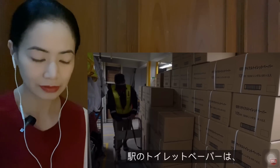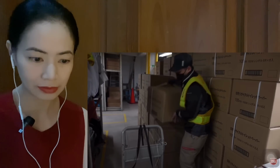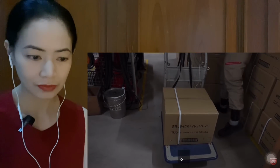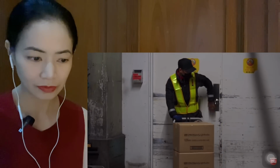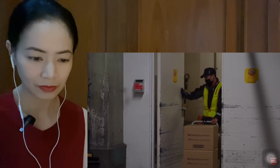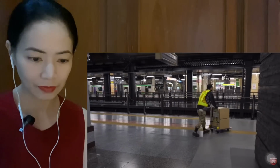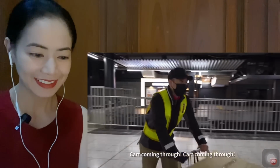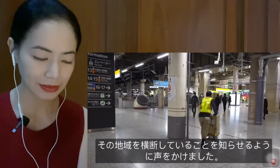Toilet paper for the station sometimes has a long way to go to get to its final destination. Using this cart, our mission is to take it to the second floor toilet storage rooms in the shopping area. As he walks along, he calls out to let any passengers know the carts are crossing the area.